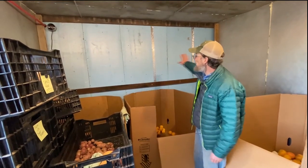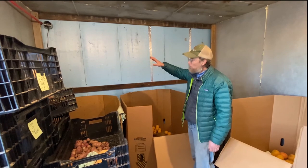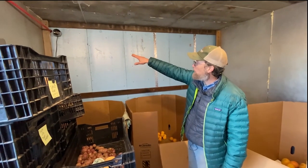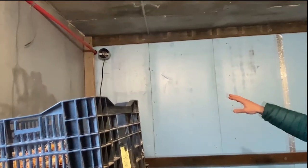And you can see it's really simple. It's just 2x4s holding these pieces of insulation together. And then what keeps our warm room cool enough is a ductwork fan. So this is a real simple 4-inch ductwork fan over here in the corner that is connected to a thermostat.